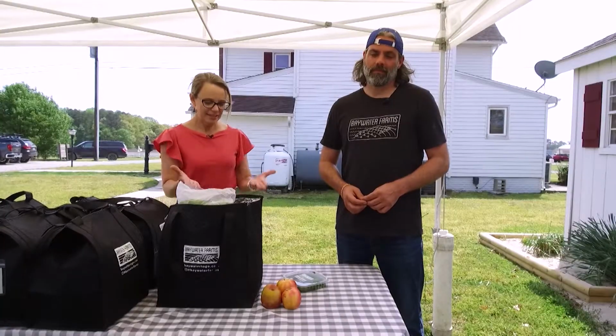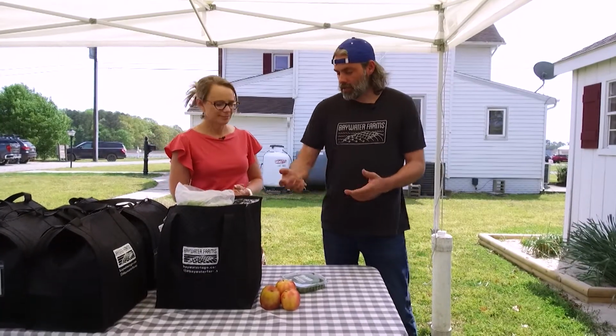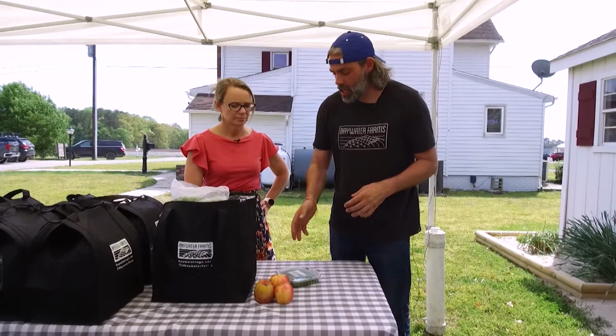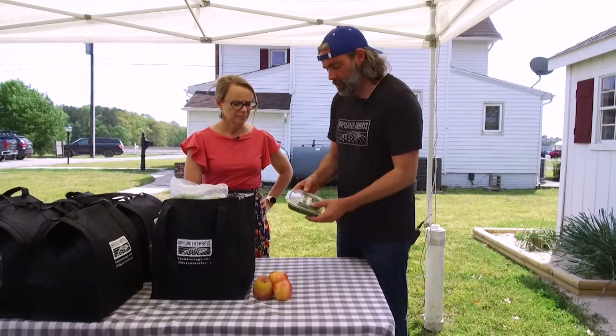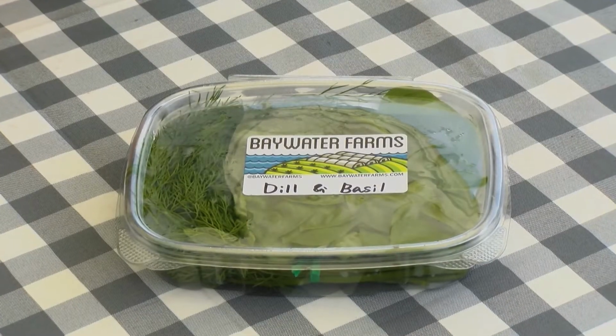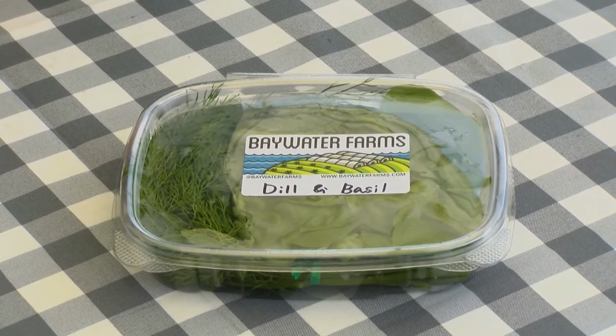And it's really good. All right, so this is your CSA bag? Yeah, so this is a great example of one. This is a full share. So remember, there's two different sizes. And, you know, we got a lot of great things in here that we grow. This is dill and basil that we grew and keep it cold with the insulated bag.